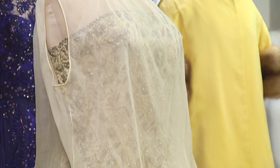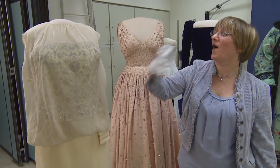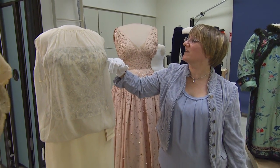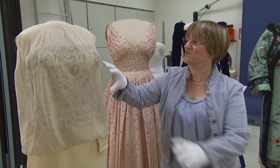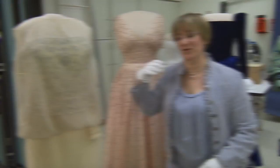The Jacqueline Kennedy silhouette is much slimmer. The inaugural gown's an interesting compromise because it's got a strapless bodice underneath, this wonderful embroidered beaded bodice, but then this beautiful chiffon overlayer that's sleeveless, but adds some cover.